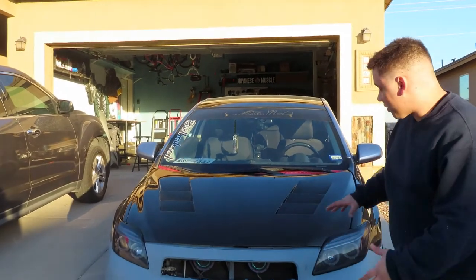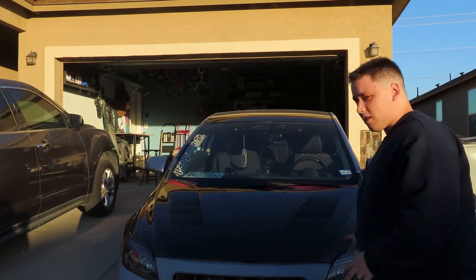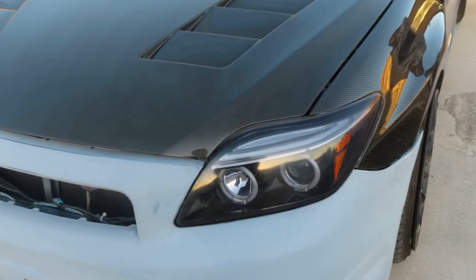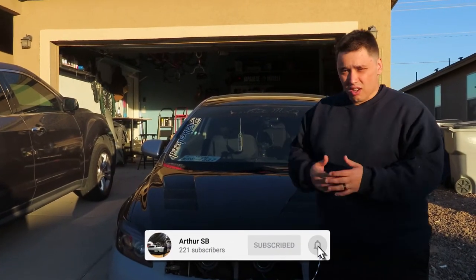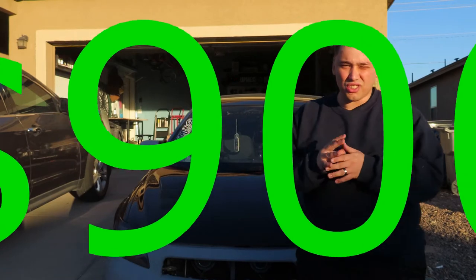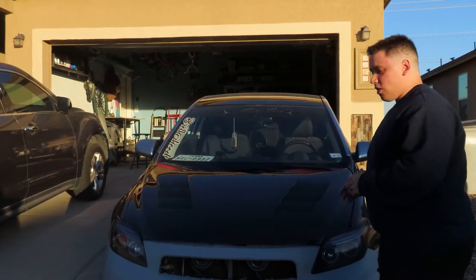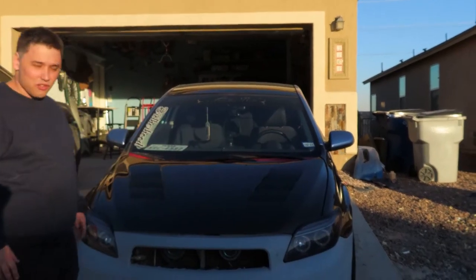So we're gonna get started first of all with the front end. The bumper is a separate thing. I will not go into that price right now, but let's talk about the hood and the fenders. Because they are from Sabin Carbon, which is a name brand, it makes this hood twice as expensive as Carbon Creations or something like that. So starting with the hood alone was $900, not counting tax and even freight shipping as well. All right, so the hood alone is $900.